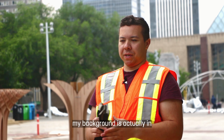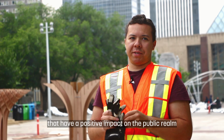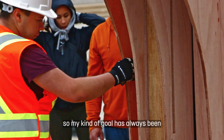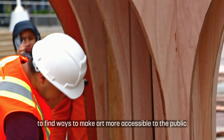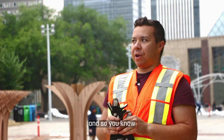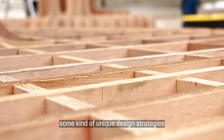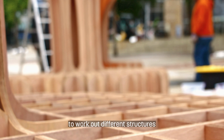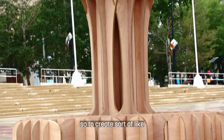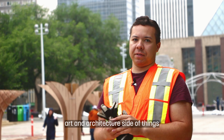My background is actually in architecture and urban planning, and I like to design art installations that have a positive impact on the public realm, and they're interactive. So my goal has always been to find ways to make art more accessible to the public and find ways that people can actually interact with them directly. Having my background in architecture, I find ways to incorporate some unique design strategies to work out different structures. For Canopy, we're doing a parametric design, to create the effect of a tree canopy. So I try to marry that art and architecture side of things.